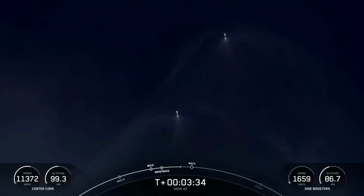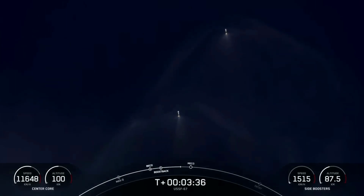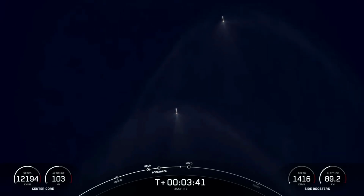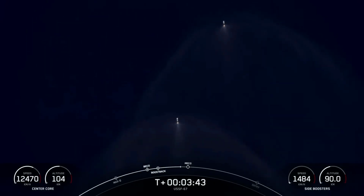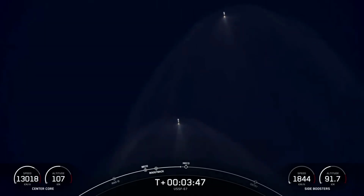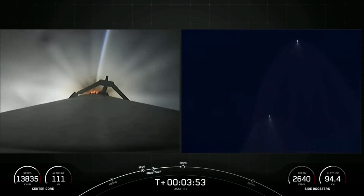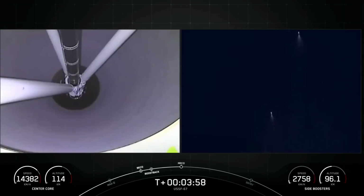Now, as I mentioned previously, per the request of our customer, we won't be showing second stage views after SES-1. And additionally, our center core or stage 1 is expendable today, so we will not be attempting to recover that vehicle, but we should have some great views like we are seeing right now. Core boost back shut down. We should have some great views of those side boosters touching down for landing.